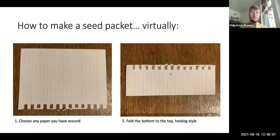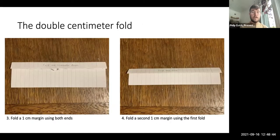But so first you take your scrap piece of paper, step one, and you're gonna fold it up from the bottom to the top into like a hot dog style type bun, as at least I used to learn it in elementary school. Step three, you have that first fold, and now you're going to fold it down 1 centimeter. That is going to begin the second side to the packet. We're basically making a wall here. And then step number 4, you're just taking that 1 centimeter fold and you're folding it again over itself. So it's 2 folds from the top down to make that side hold.